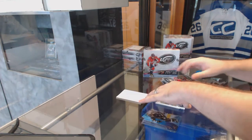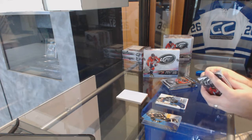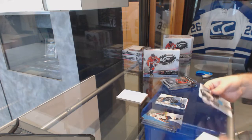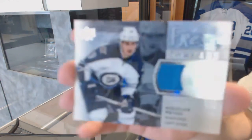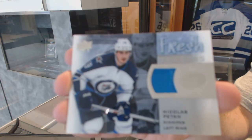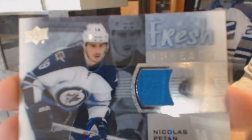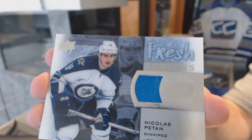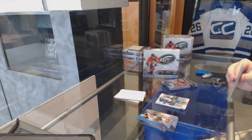I like the look. Honestly, there's not many sets in here at all that I don't like the look of. They did a great job this year. Fresh Threads jersey, Nick Paton. No, this is just a box break. It started at 6 o'clock.